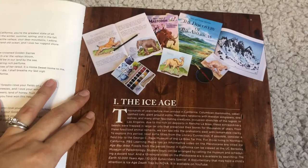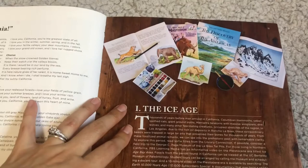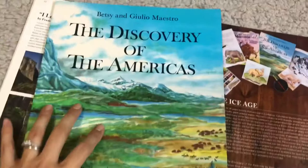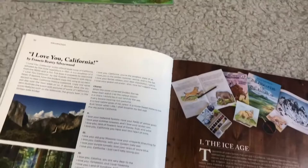So for this time period, there was only a couple books. So you start reading The Discovery of the Americas, and you don't read this whole book at once. It will tell you the pages to read and at what time. So you will be using this later on as well. And then Once Upon a Mastodon.